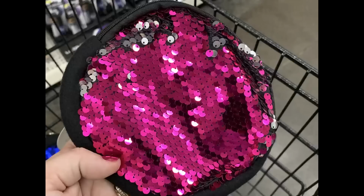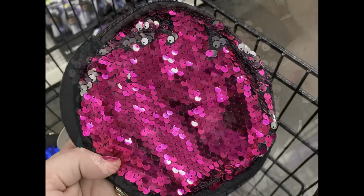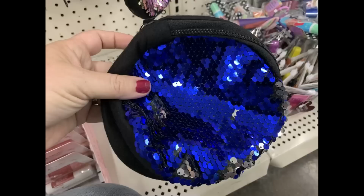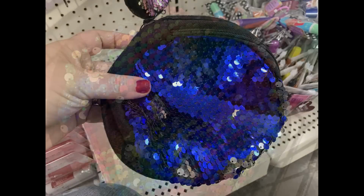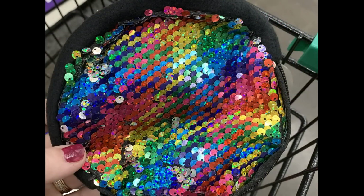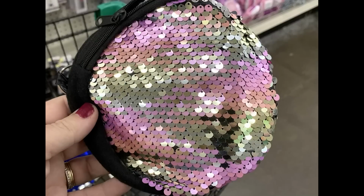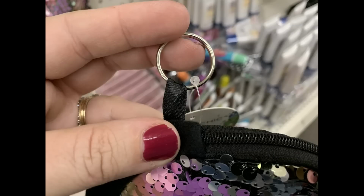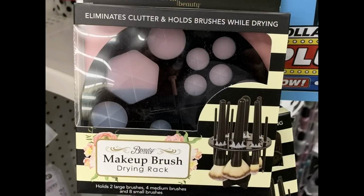They had the dark pink with silver. You can get the light pink with the silver. They also had blue, the opposite side of silver as well. And then they had the multicolor rainbow, or you can get this one, the multicolor pastels, and it does have the ring holder at the top and a zipper. They had the makeup brush drying racks back in.